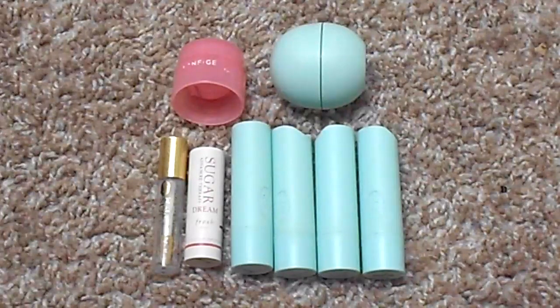Our next category is lip balms. I finished up a total of 8 within the year.